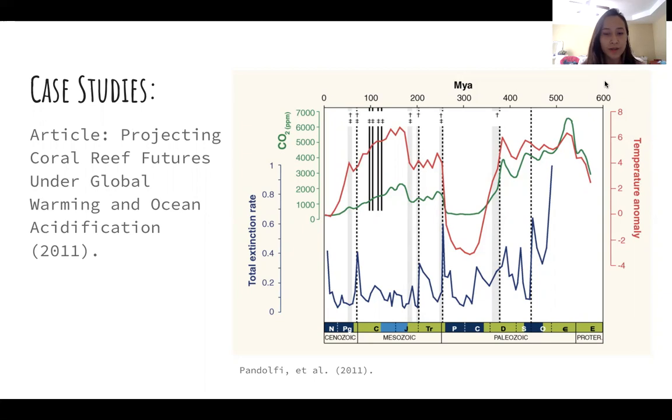You can see that wherever there are drastic changes in temperature or CO2 content is where there are spikes in the total extinction rate following the drastic climate changes. Notice that the temperature does not have to always increase in order to affect coral reefs. For example, the extreme temperature drop during 250 to 400 million years ago is the Ice Age, and it is followed by a large spike of coral reef extinction.